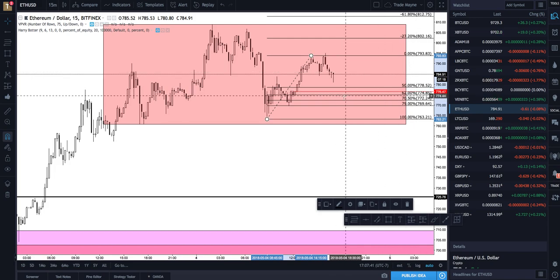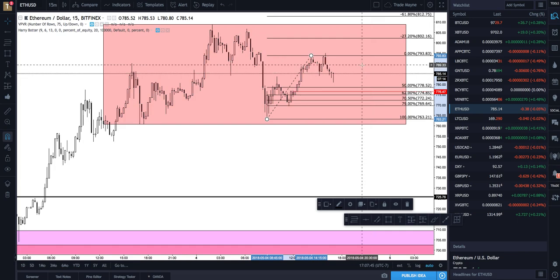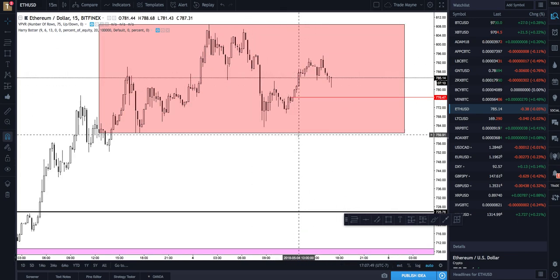Doesn't that line up nicely? This order block right here, with the 62,774, is a whole lot better of a buy than 785, especially if you're trading margin.